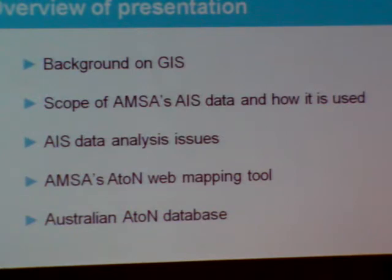And finally I wanted to briefly touch on a database we're developing in relation to ATON information, which ties in a bit with where I think IALA is going with consistency of ATON information that will flow through to the implementation of e-navigation.